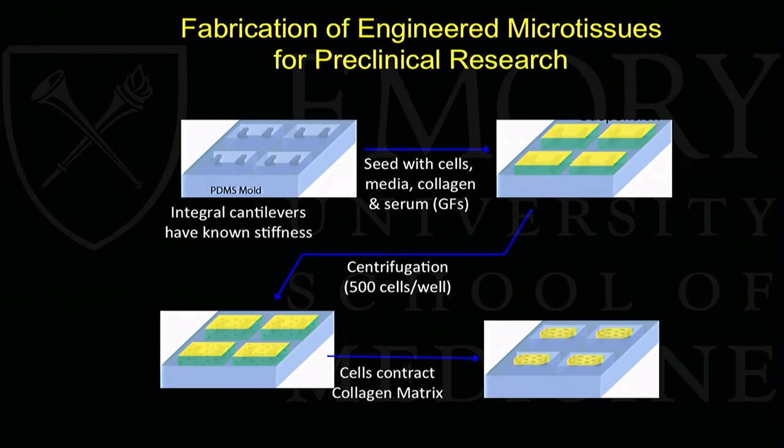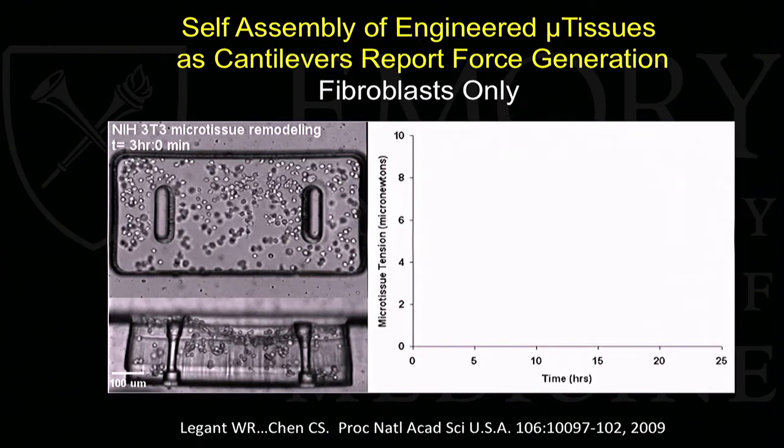So this is a model system we inherited from Chris Chen, who's now at BU but was at Penn until a few years ago. It basically takes a silicon mold that is microfabricated and that can be filled with a combination of cells, media, collagen, and serum and growth factors. That over time, not much time, like a day, can self-assemble into microtissues that are each about 500 microns in length, so half a millimeter in length. These are not patches that we're going to transplant onto people's hearts. These are in vitro model systems to study biology.